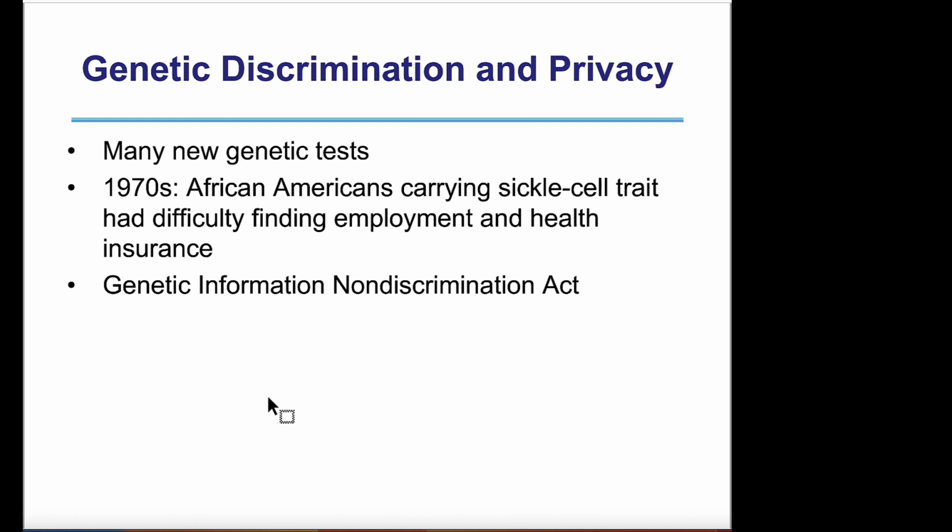Oftentimes people with sickle cell anemia have spasms, or what they call an outbreak or an episode, and it can be very deleterious: they cannot move, they have muscle spasms, they're in a severe amount of pain, and oftentimes they have to have high amounts of blood transfusion. So they may miss work a lot. Their insurance, of course, is going to be very high, and so there was discrimination against those with diseases like sickle cell anemia, PKU, or cystic fibrosis. So an act was put in place to prevent someone from using their genetic information to discriminate against them for employment and health insurance.